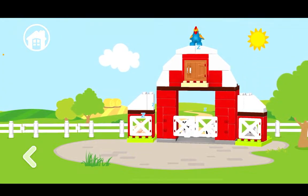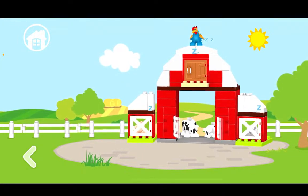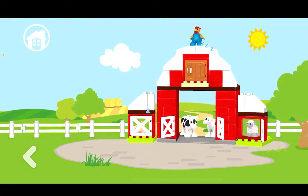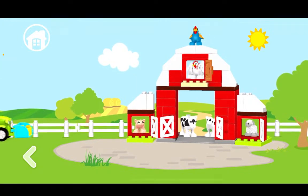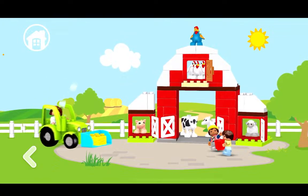Hello, our little friends. Today we are on the farm. Let's meet the animals on the farm. Who is this? Cows. A little one and a big one. And there, it's a sheep. There, it's a pig. And there, there are chickens. And the rooster on the top.